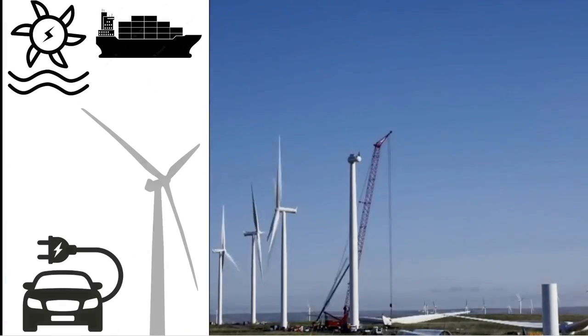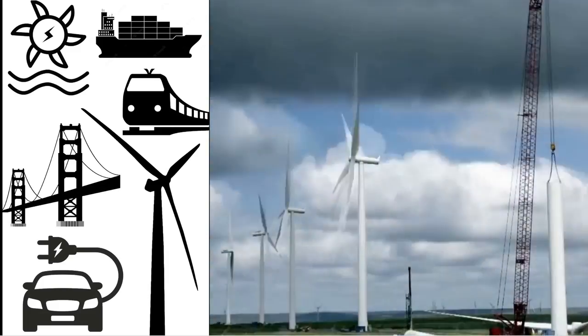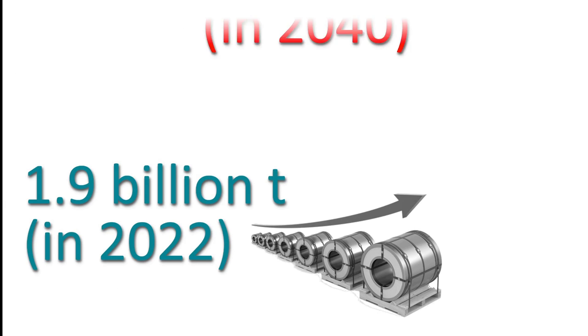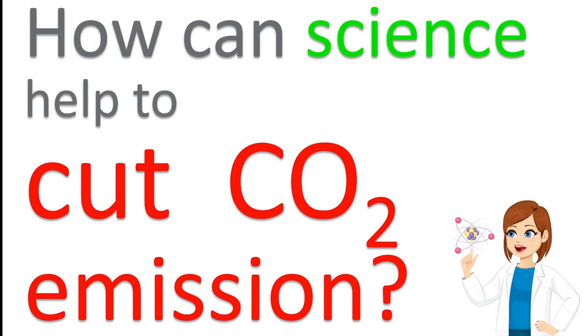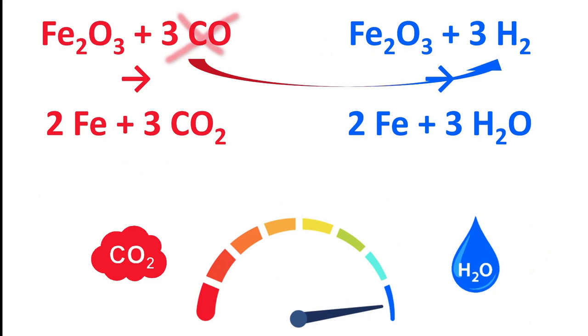There are many more fields where steels are urgently needed, such as in power plants, for windmills, for safe infrastructures, and of course for transportation. We expect that this market will be further growing, from the current 1.9 billion tons of steel produced per year to about 2.5 billion tons of steel produced by 2040. The key question is, how can science help to cut these staggering carbon dioxide emissions in the steel sector?